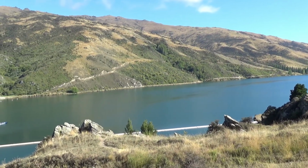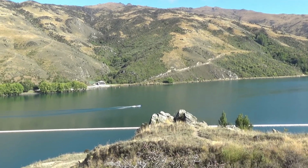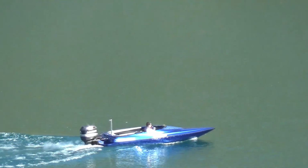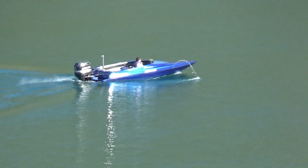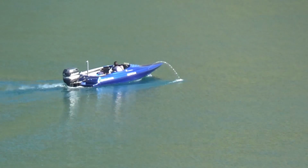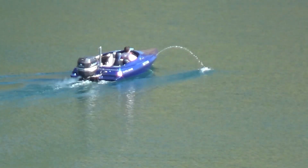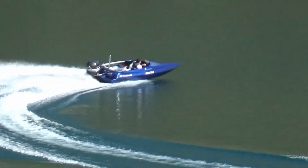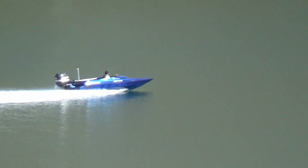Here we are now at Clyde and overlooking the dam area. Saw a boat down there, and it's rather interesting because it's either having a moment or they're venting some tanks. Not sure what is happening, but I've never seen that coming out of the bow of a boat before. Obviously a mail boat, I would think, wouldn't you?